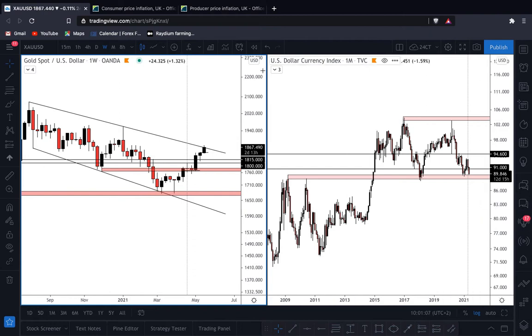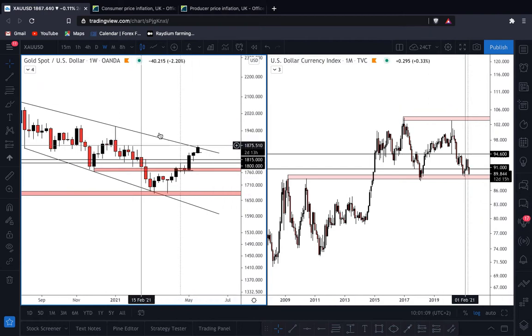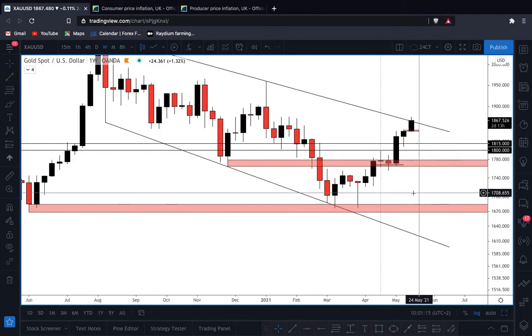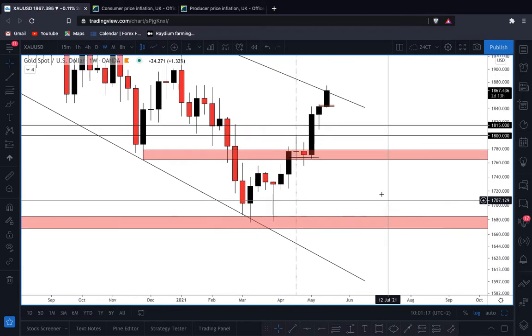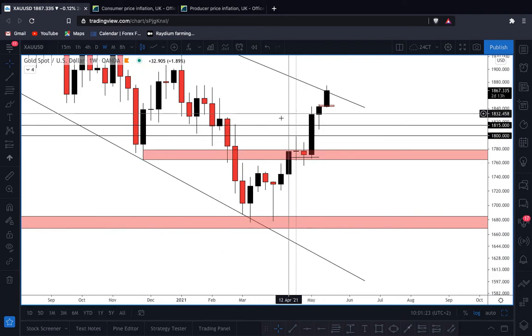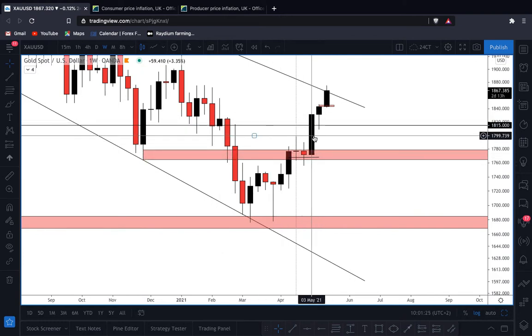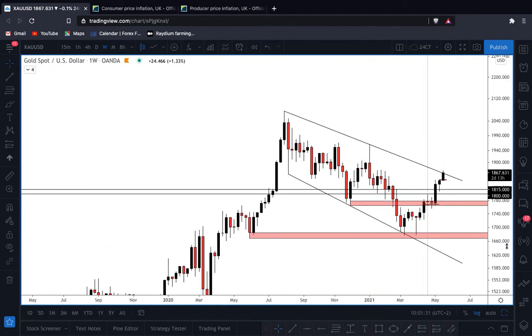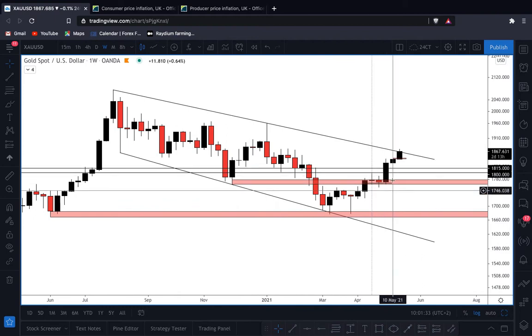So just recapping what we looked at in the last Where We Headed Wednesdays, I'm going to start with gold. And in the prior video, we were looking at price passing the 1790 region to where we could then run up into 1800 and 1815, and from there we could come into the upper bound of this descending channel. So as you can see, that has played out.